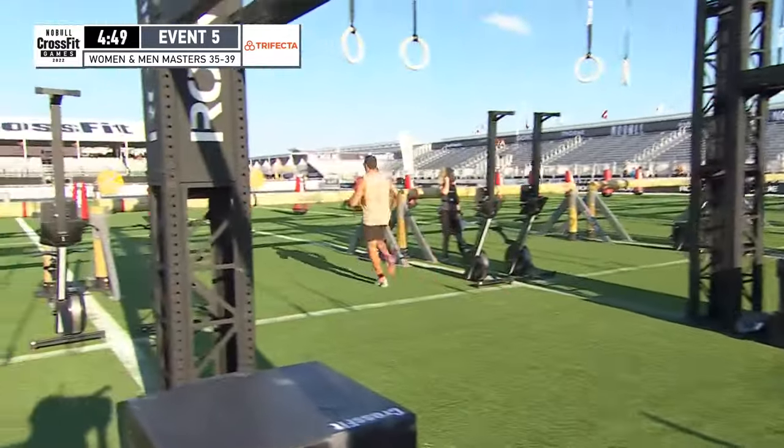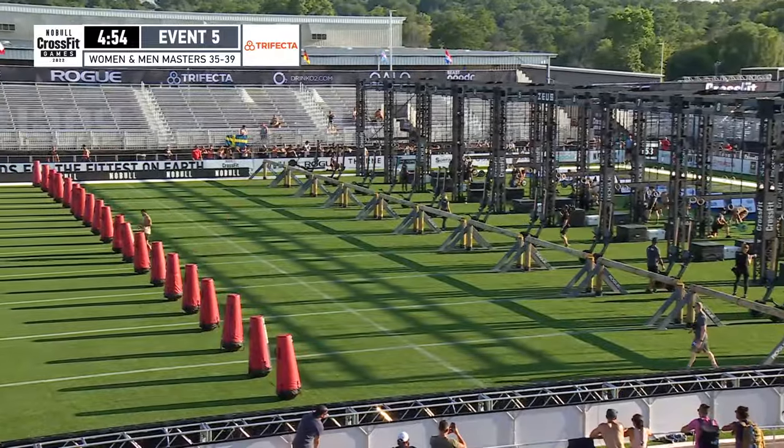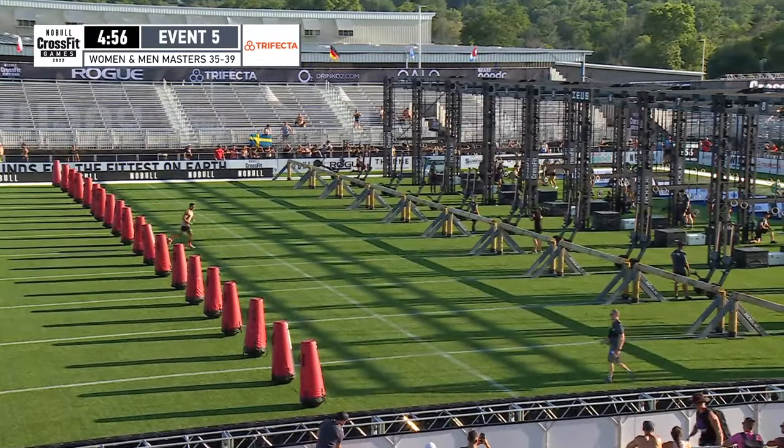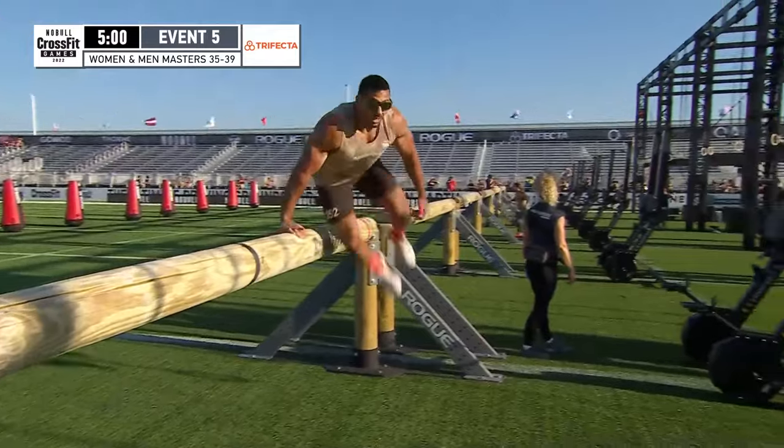40, my goodness. 45 seconds. If you want to try it at your local box, 45 seconds to go 20 unbroken, 135-pound snatches. Insane. He's looking around. Yeah, you're the only one. You're right.